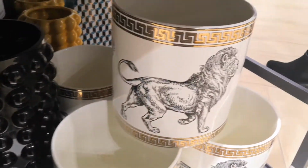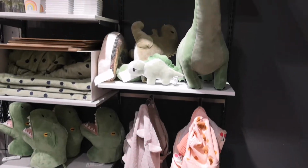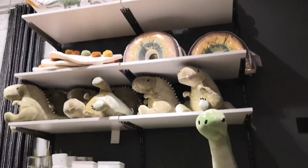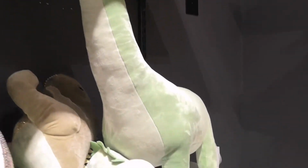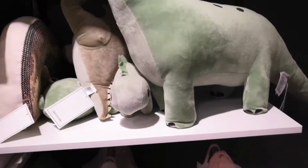They also had this beautiful Versace inspired vase. Love it. They didn't really have much of the kids section, but this is everything that they had for kids. And I absolutely love this dinosaur, but it's because I think my son is really into dinosaurs right now. And this was $22.99. Absolutely beautiful.